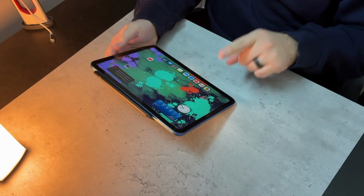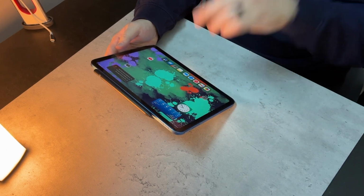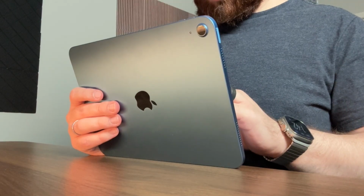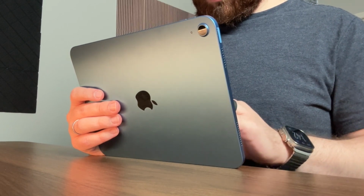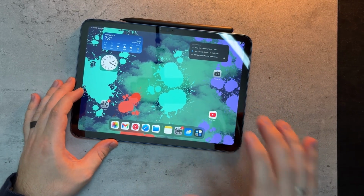If you notice, I didn't talk about Apple Intelligence. One, because it's not included in here. And two, I don't really use it on my other devices, like my iPhone or my iPad mini 7, so it's not too important for me. It's not fully ready yet either, so I don't really care that this doesn't have Apple Intelligence.